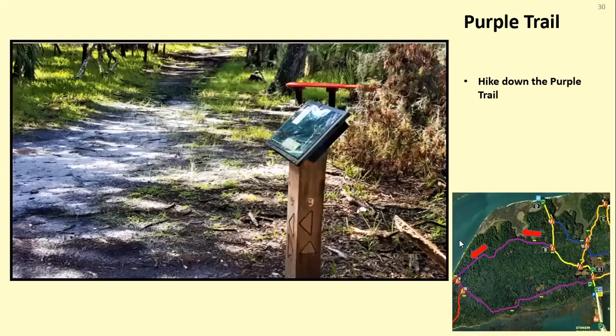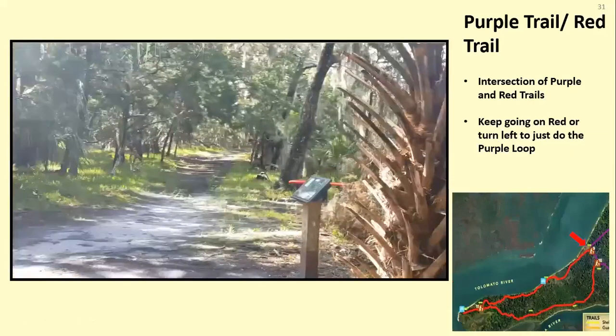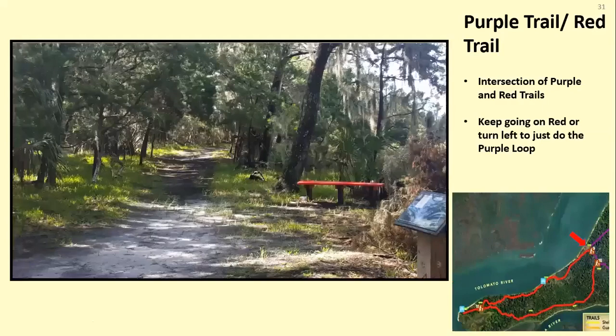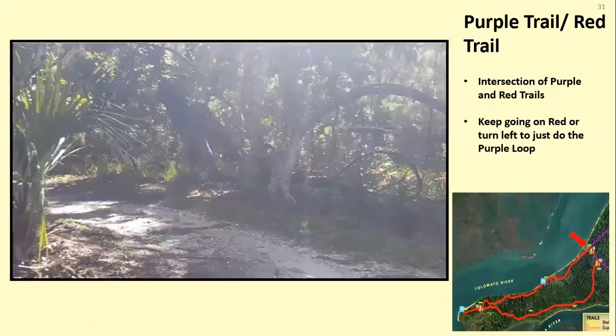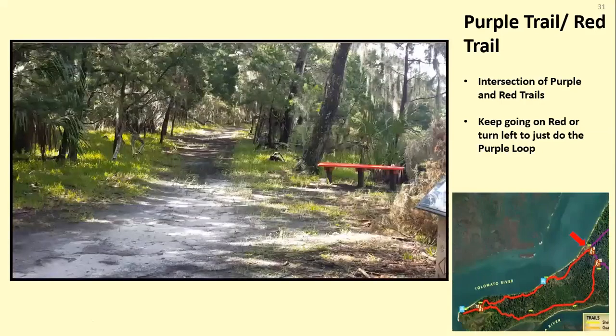So we've hiked down the purple trail to the end, and we're right here at the intersection with the red trail. The purple trail goes that way, the red trail goes straight ahead. You see the red bench. So we're right down here. We might as well take the red trail down to the end of the peninsula. That way to the left would be just the purple trail if you wanted to take it, or to the right if you want to do the other 2.7 mile loop.